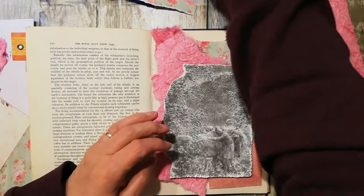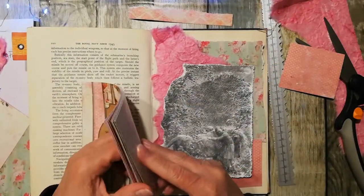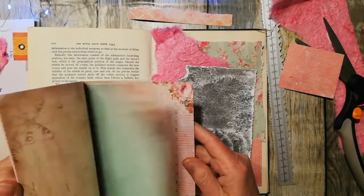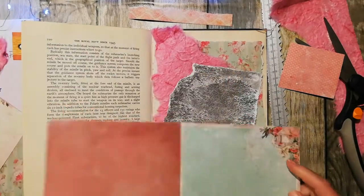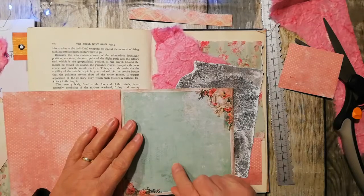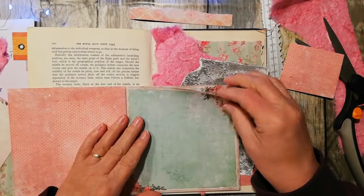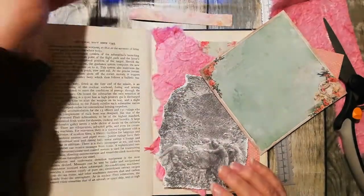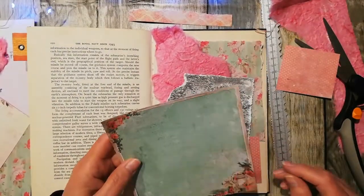I wonder if I've got any green spots anywhere. Is that the right? Oh, that's the right green. That's got spots on it. Let's try that one. I think it's too much pink.